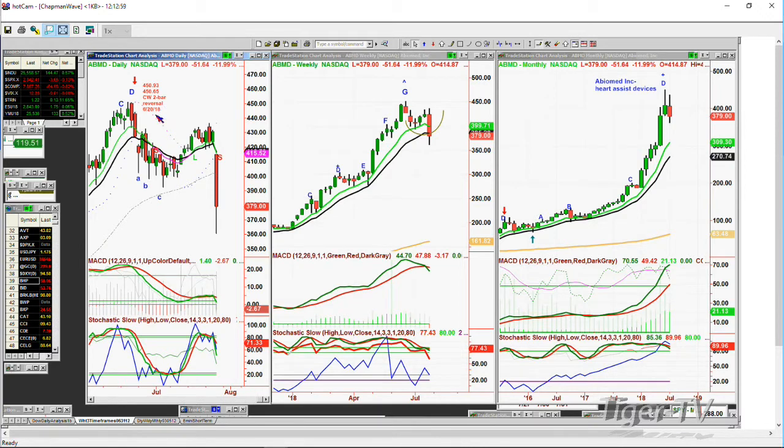I said it's made a Chapman wave 2-bar reversal at 450.93 with 450.65 the next day. I was looking for round numbers. I didn't really see any round numbers, but it certainly pulled back from the 450 level to today's low of about 360. Hey, I'd call that a pretty big pullback.